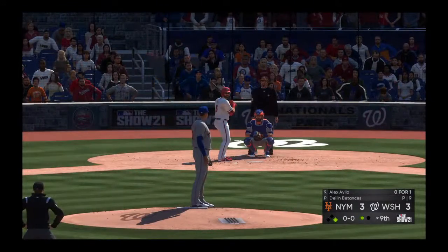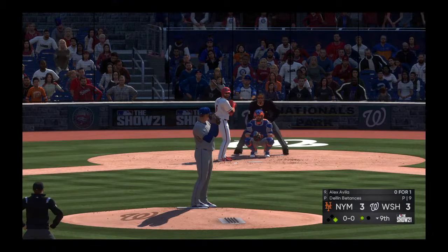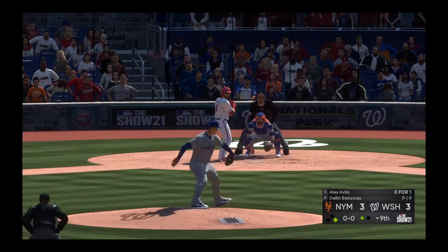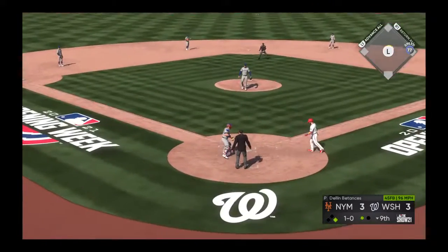Next, it'll be Alex Avila. Game on the line here, and a ball deep in the gap would make this place explode. Here's the first pitch. Pitch out. Nothing doing.